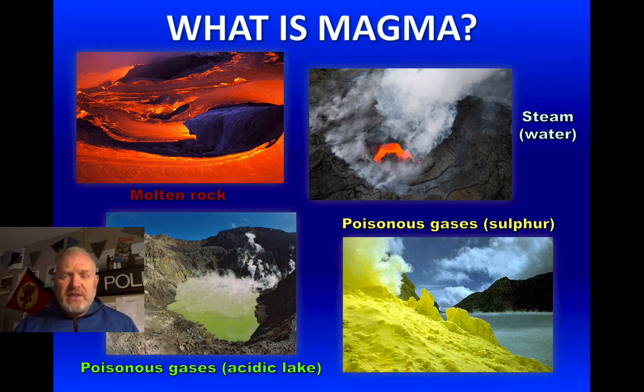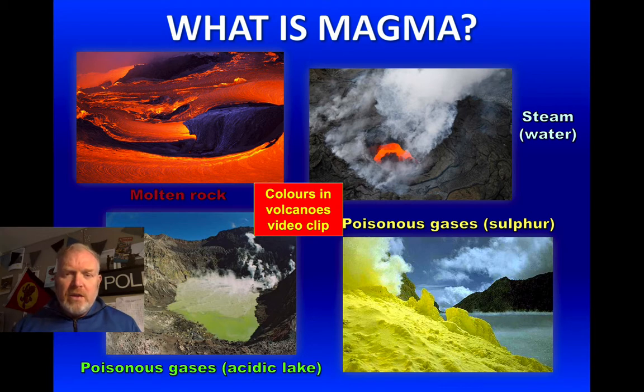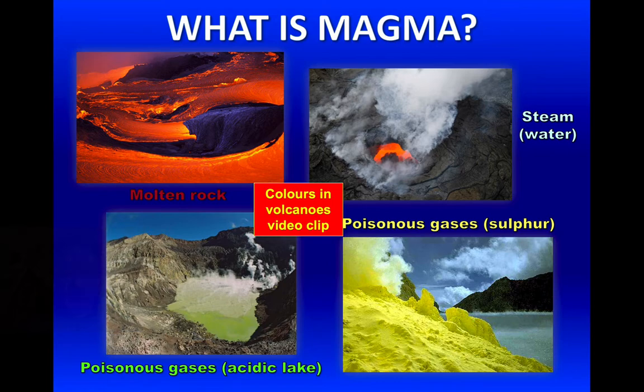Perhaps one of the most distinctive things, though, is the smell you get around volcanoes. The bad egg smell. It's very, very distinctive. Even to the point where, if you have a shower in Reykjavik, when you turn the shower on in Iceland, you can smell the sulfur that's from the magma that's been used to heat the water. It's very, very distinctive, very characteristic of volcanic areas. There is a video clip that goes with this to talk about some of the things that go in volcanoes. Have a watch of that. It's well worth seeing.